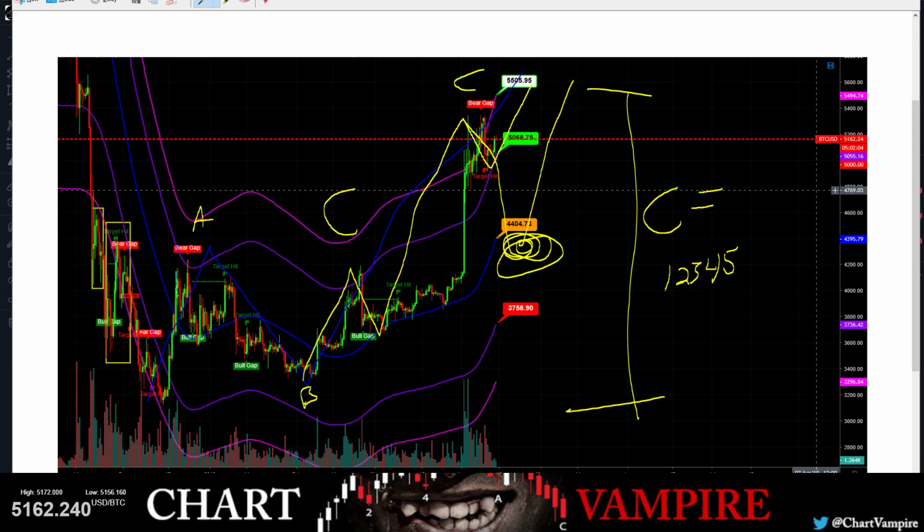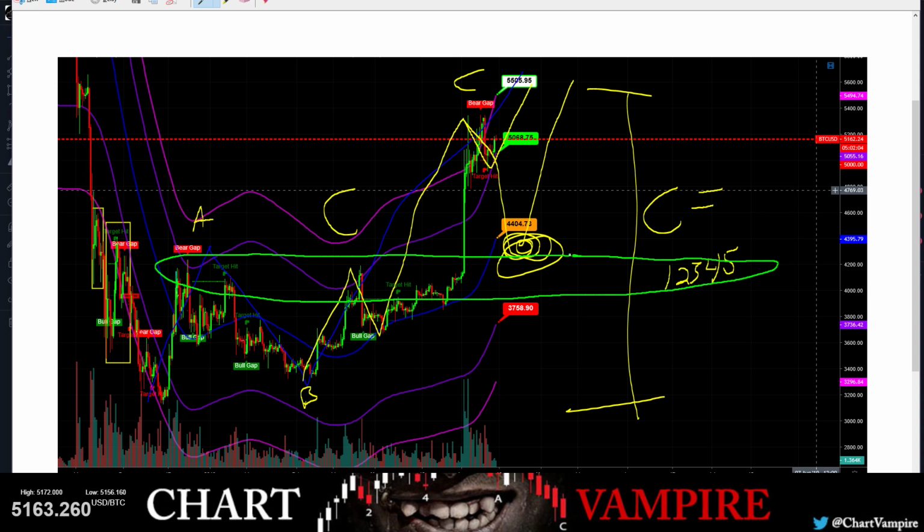Like I said, and I've talked about this numerous times, let's grab a pen, let's customize this baby. Green. All right, there we go. This is my must-hold area right here. This 4,200 area.